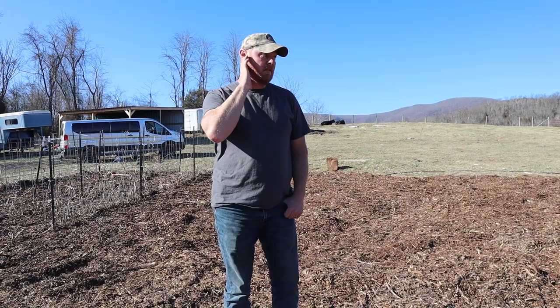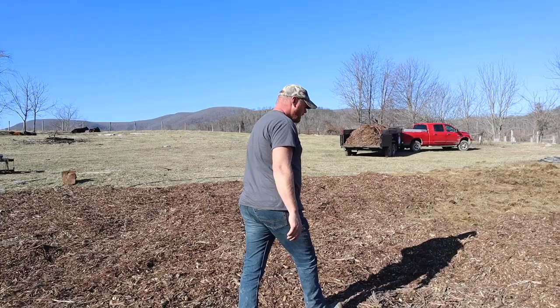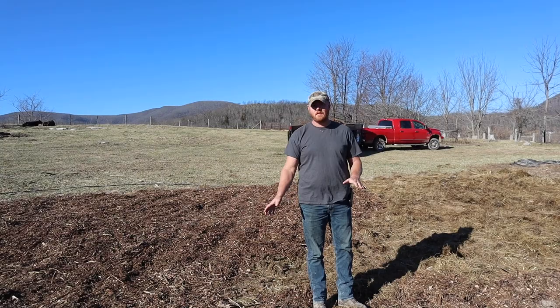Alright, y'all. So we got most of the garden covered. We got all this over here where the tomatoes and cucumbers are gonna be, all the way to right here. So this has got the straw or the hay composting mess on it, the cow manure hay stuff. The wood chips are probably, with everything, close to varying between 8 and 12 inches deep over the whole garden, which is awesome.